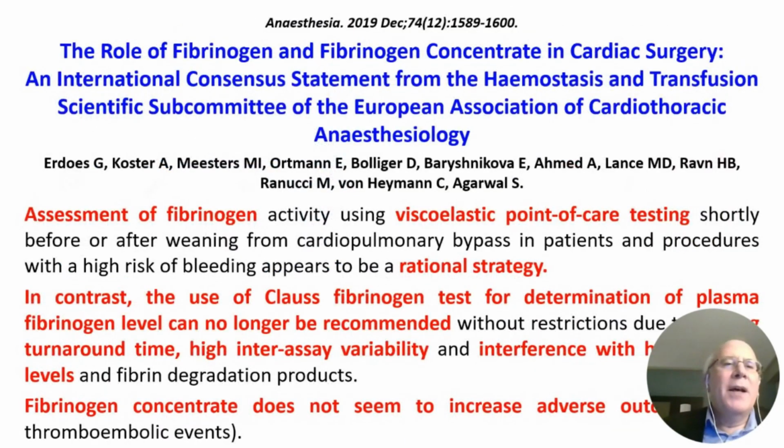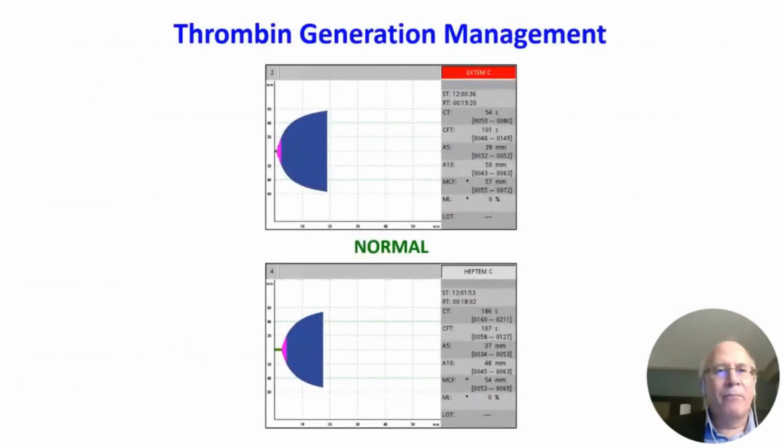This is also mentioned in the international consensus statement from the European Association of Cardiothoracic Anesthesiologists, that they recommend, in particular in cardiovascular surgery, not to use a closed method anymore to measure the fibrinogen level. It's to use viscoelastic point-of-care testing for several reasons. First of all, the turnaround time is much longer with a standard fibrinogen level. Second, it's heparin sensitive, as you get wrong low results if you measure on bypass, and there's a quite high variability. Now we are moving to thrombin generation.